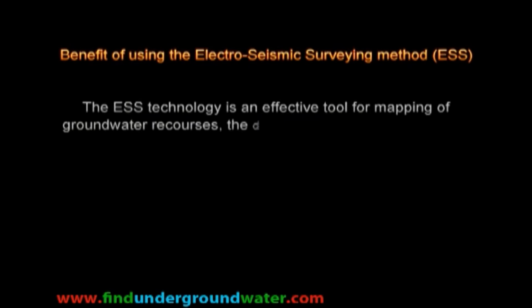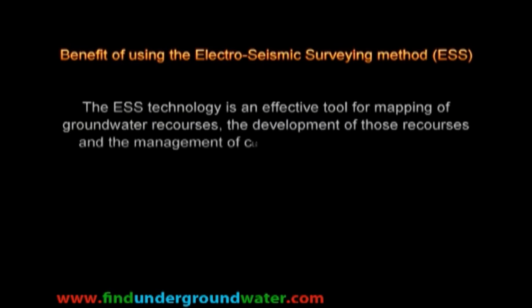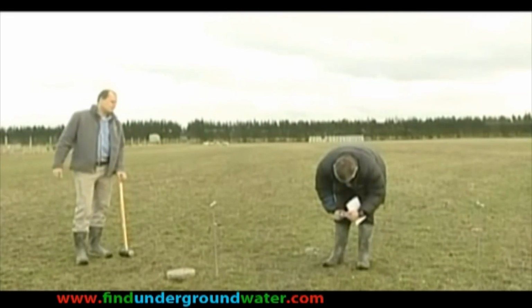The ESS technology is an effective tool for mapping of groundwater resources, the development of these resources, and the management of current and future groundwater supplies. It's been around for quite a long time.